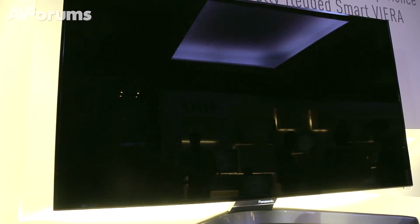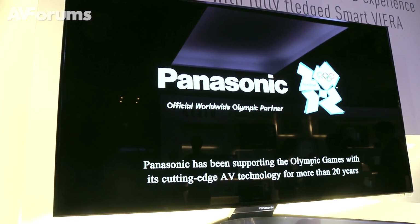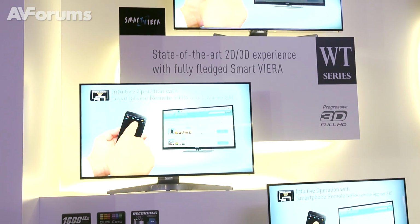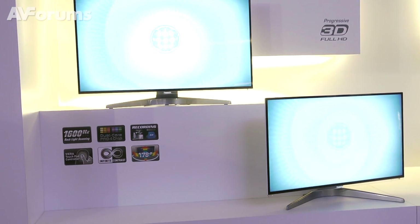We're using some new processors. We have a dual core processor on the top end, plasma as well, but on LCD, so we improve the picture treatment, and we have some new filters for the top end LED to improve the black level on the LEDs.